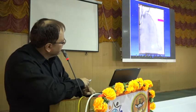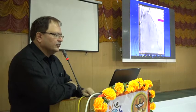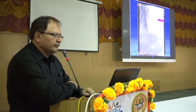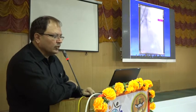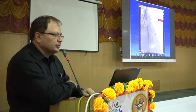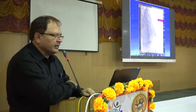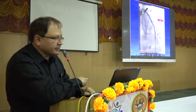Basically, this is a tight lesion full of calcium. We were not able to even negotiate the wire. So we negotiated the wire with great difficulty, and then did the rota. After the rota, the passage is absolutely smooth, and we were able to stent the artery. And you can see the end result is a very good result.